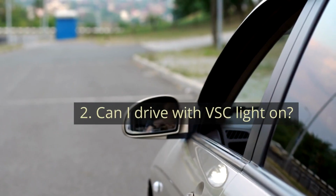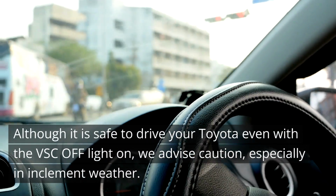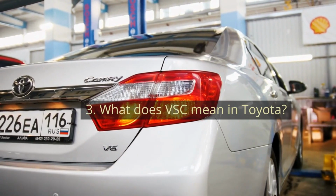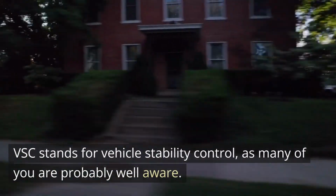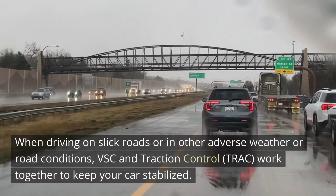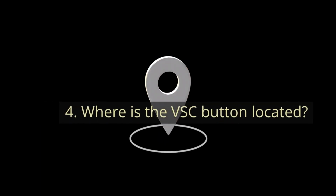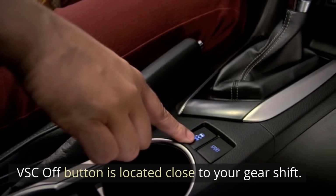2. Can I drive with VSC light on? Although it is safe to drive your Toyota even with the VSC off light on, we advise caution, especially in inclement weather. 3. What does VSC mean in Toyota? VSC stands for Vehicle Stability Control, as many of you are probably well aware. When driving on slick roads or in other adverse weather or road conditions, VSC and traction control, track, work together to keep your car stabilized. 4. Where is the VSC button located? VSC off button is located close to your gear shift.